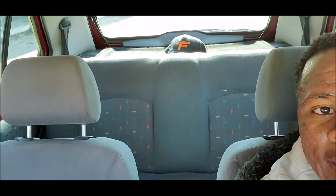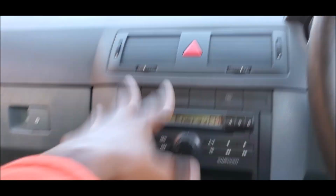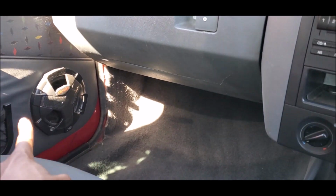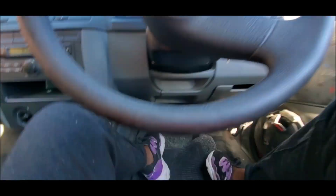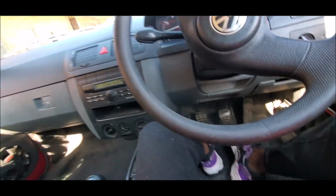It's fairly standard in here. Pretty clean. You can see, right? You can see a lot. I'll show you a couple of things. The infotainment is still the same. Maybe that's an aftermarket speaker. Everything else still the same. Citi 1.4. The pedals, clean here, nice and clean. The gear knob, handbrake. Okay.